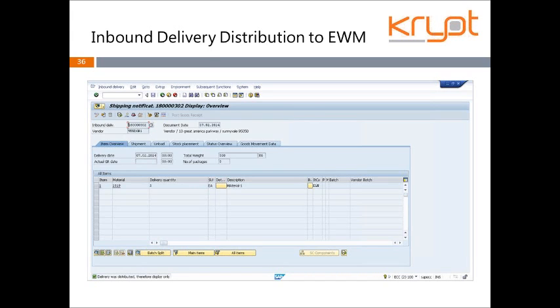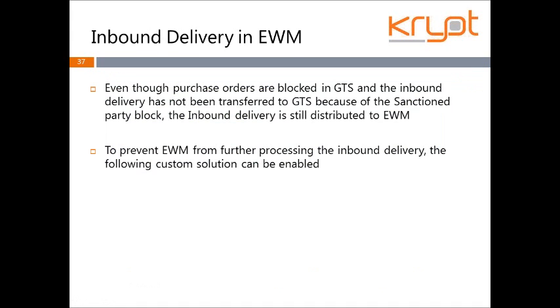But what you need to note here is, since this is a storage location that's EWM enabled, that inbound delivery was created and it also tried to distribute. If you look at the message at the bottom, it says the delivery has been distributed. Typically that would be the message you would get when you have an EWM relevant delivery. Now, like I mentioned here, even though the purchase order was blocked in GTS, the inbound delivery has not been transferred to GTS because there is a sanctioned party block, but the inbound delivery is distributed to EWM.